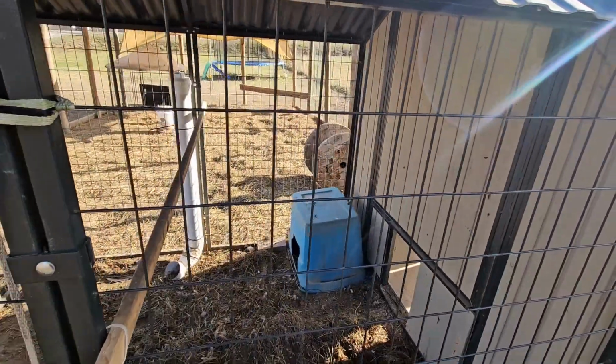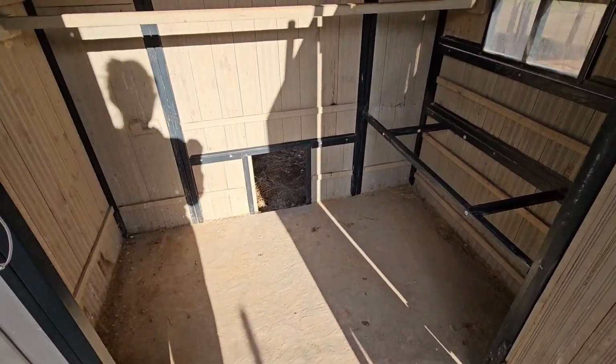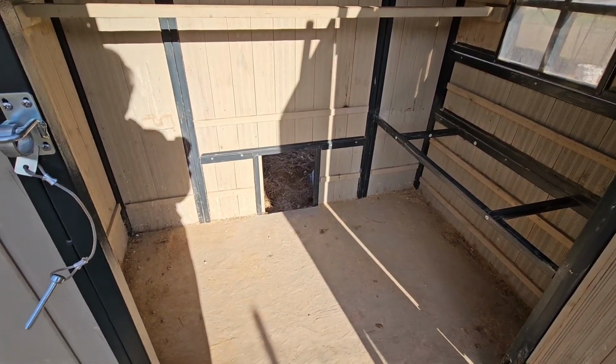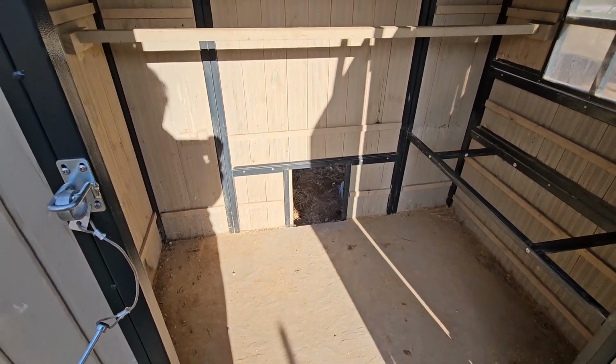We do the deep litter method, so once I put about 3 inches in here of wood shavings, I'm going to just, like, once a week bring out a little bit more to top over that, kind of mix it. It just sits on top of the poo and it'll break down.